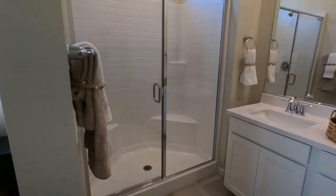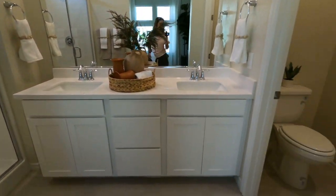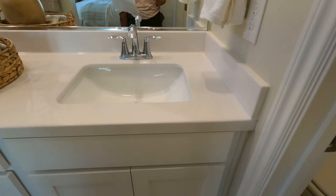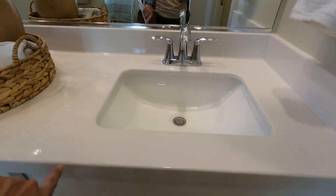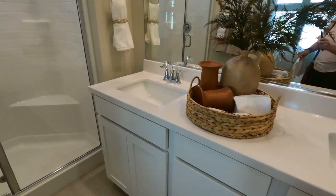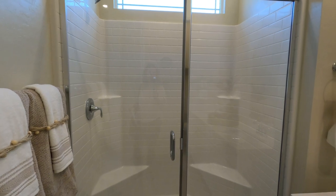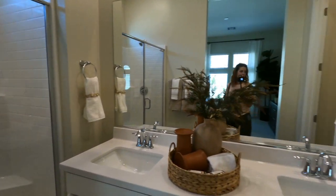So all of this is builder grade material, and I bet you this is what comes with Lennar when you buy the tile. And this, I don't think it's a Petrofina. It doesn't look like it. It's totally different. And then the insert right there. Now if you want to make this personal, then you can add your own touches to it.